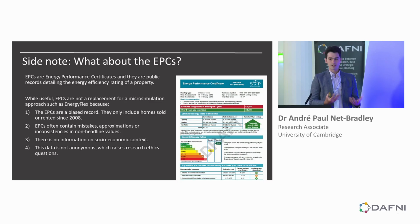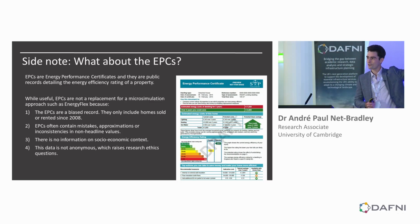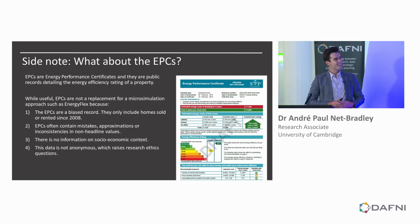And finally, from a research perspective, EPCs are not anonymous. There's an address, you can actually go and find it. So there would be a lot of concerns if you wanted to do any sort of scenario simulation with this kind of data.